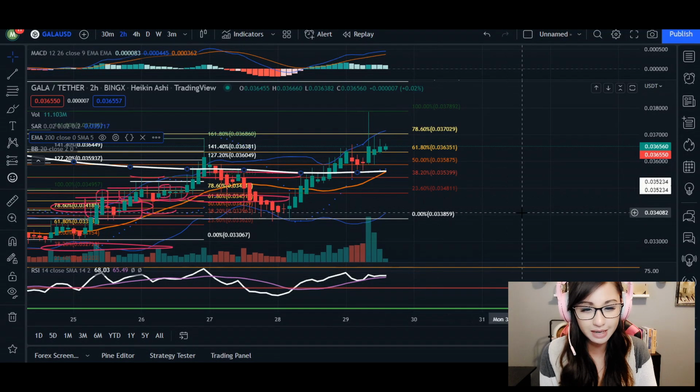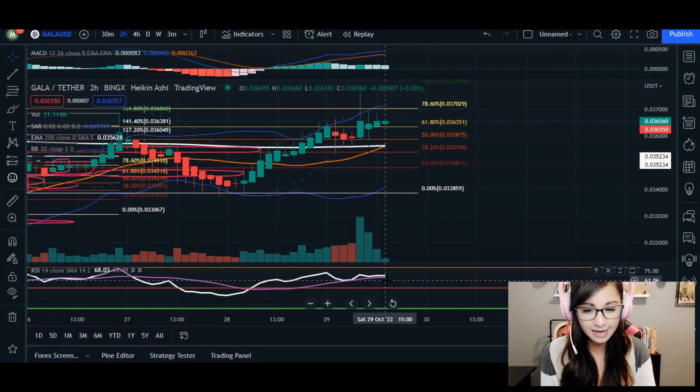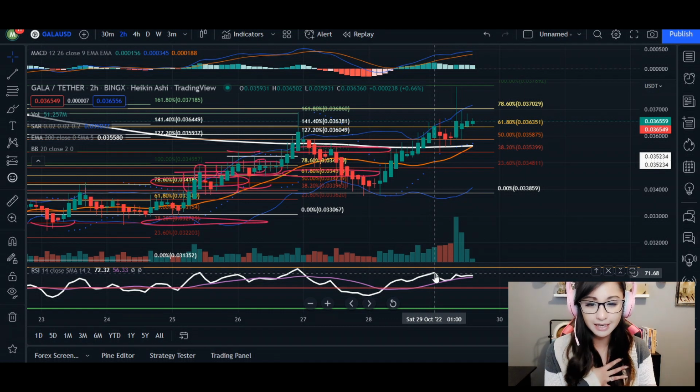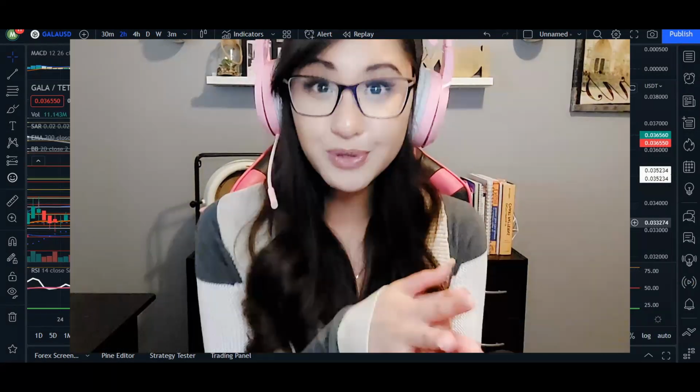But there are a few pullbacks in this marketplace as the RSI is considered to be high at 68. But normally we see drops roughly around these peaks here at 72% for Gala. So if you see the RSI, in my opinion, at 72%, I'd rather bag those profits there. But that's kind of my video today for Gala.